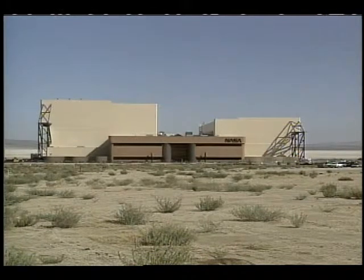The Integrated Test Facility, built with teamwork, engineering, and dedication, will provide a national resource for NASA and the aerospace community, a facility for the present and the future.